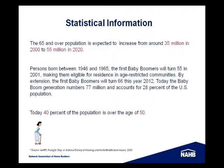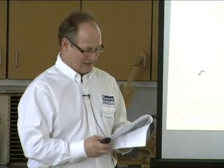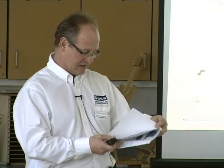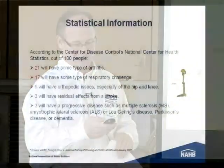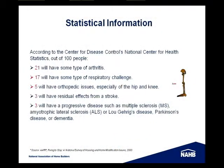Today, the baby boomer generation numbers about 77 million and accounts for 28% of the U.S. population, and growing. This is about a million per year. That makes a baby boomer in the middle. Let's say I'm a middle-aged baby boomer, in the middle of it.